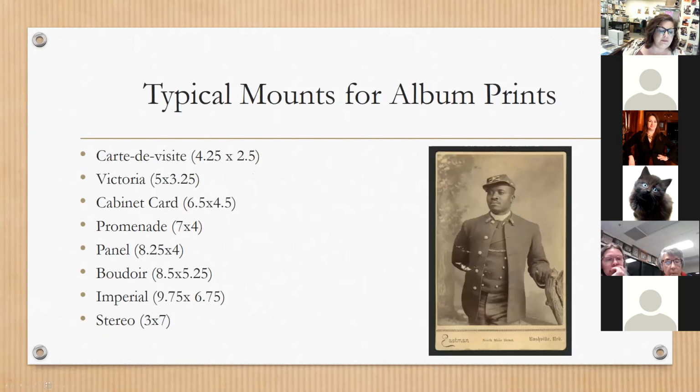Albumen prints, woohoo! That was my fault.